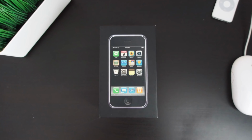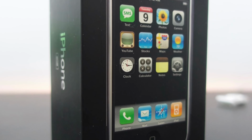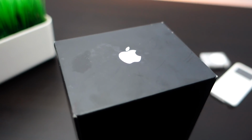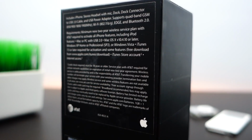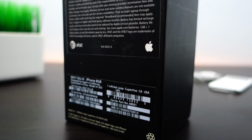You can buy the iPhone from an Apple store or AT&T store, and I decided to get mine from the Apple store, of course. The black sleek box features an embossed photo of the iPhone with a concave home button on the front, metallic Apple logos on the top and bottom, and the word iPhone with its storage capacity on either side, also in a metallic finish. The back side describes what's included in the box, requirements for activation and iTunes syncing, and device identification numbers.